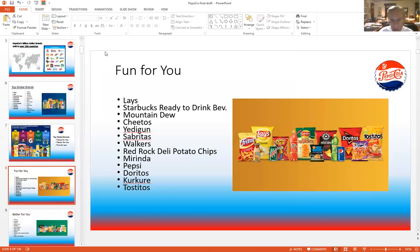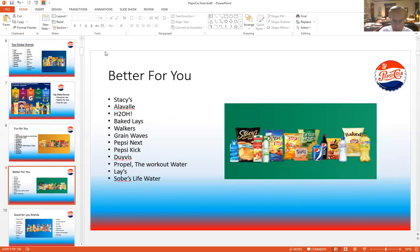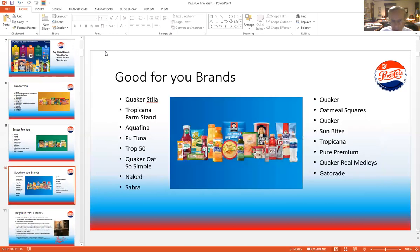So here, in fact, are the fun for you products. And like I say, they have a couple of things in common. They make dentists wealthy, and they help you gain weight, as well as maybe atherosclerosis. Anyway, these are the fun for you products, and they're the sort of products that you would expect a company like PepsiCo to make. These are the better for you products, and they're simply made with less cholesterol, less fat, less sugar, and so forth.